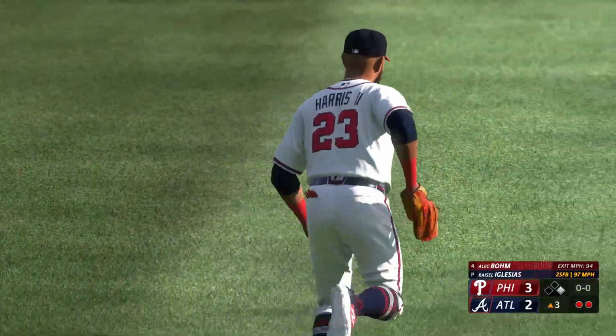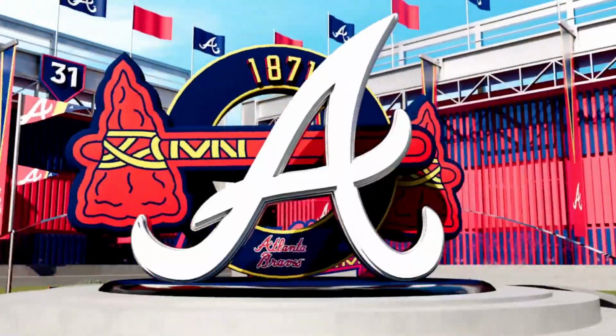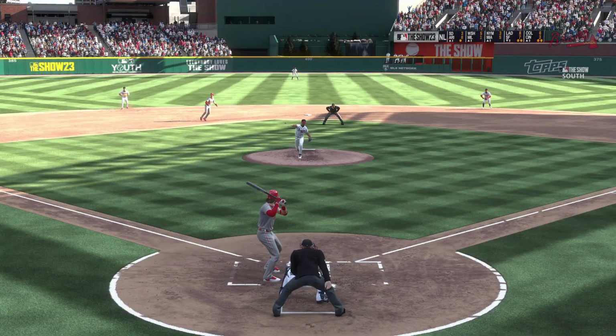Just a huge at bat right there. I could watch base hits like that one all day long, and so could every hitting coach in the league. Just a nice line drive into center field.